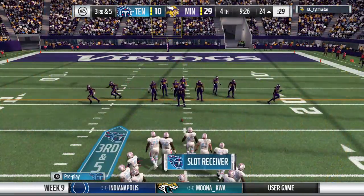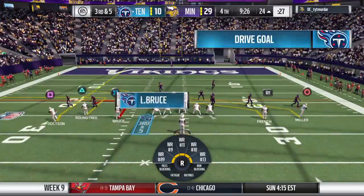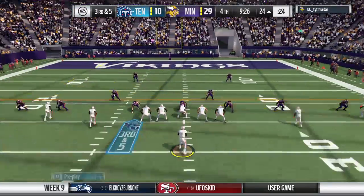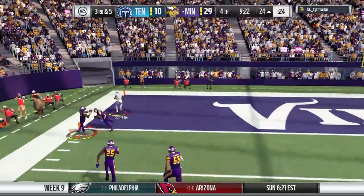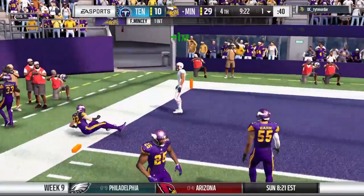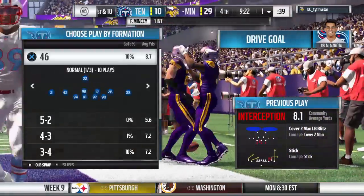Offense in that middle ground here on third down, 3rd and 5. It's a 5-receiver set, 3 to the left, 2 to the right. Now Mariota. And his pass is intercepted for the 4th time today. A great read, and it's picked off.